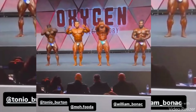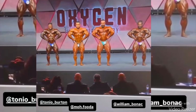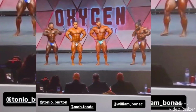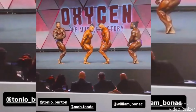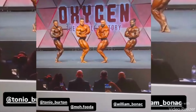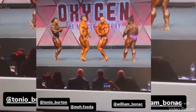Front lat spread. And here's your first callout right here, man. Fouda and Tabani. Side chest. And Tabani has the upper body over Fouda, but Fouda's quads, from the front at least, were kind of dominating right there. Back double bicep.